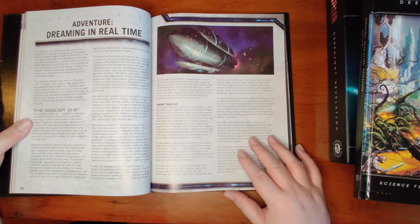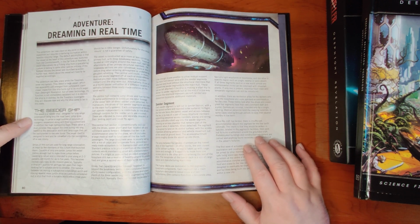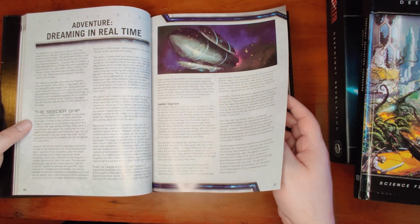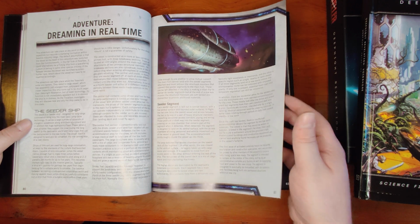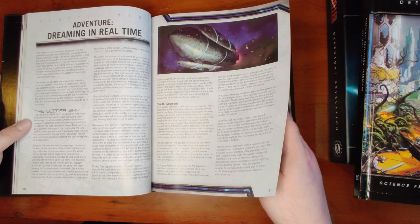Adventure: Dreaming in Real Time. It requires a starfaring civilization within feasible misjump range. It takes place when the travelers enter any system. They detect a large vessel, which has apparently just emerged from jump space. On closer inspection, this ship turns out to be much larger than Deepnight Revelation, but of lower technology. Its function is not immediately apparent, but it is obvious the ship is in distress.